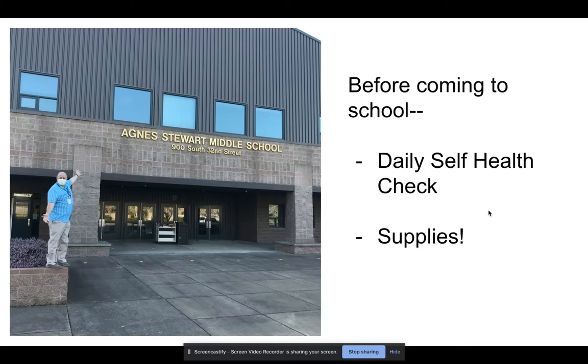Mr. Rotherham is still so excited about returning to school in person. Before he comes to school, there are a few things that he needs to remember. First, he needs to do a daily self health check and think about how he is feeling and if he has any symptoms of COVID 19. Second, he needs to make sure that he has his bag packed with all of the supplies that he needs and that he is ready to go.